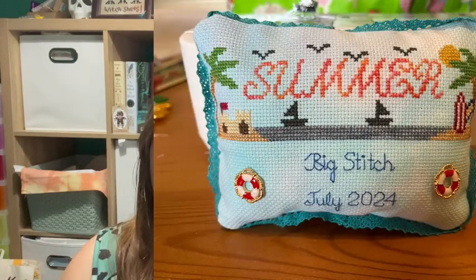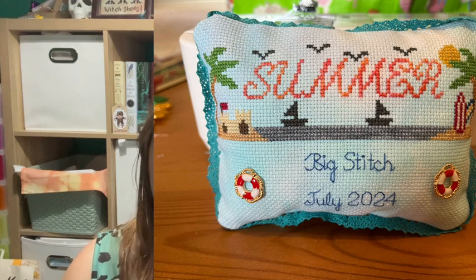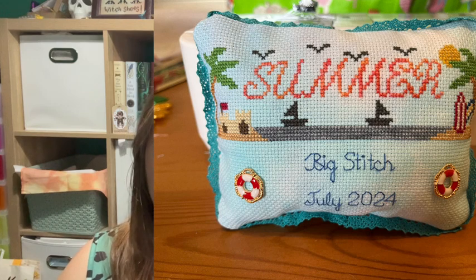It was summer, the theme was summer, so I made this adorable, I personally think it's adorable, little stitched cushion, little beach scene, and underneath I put the big stitch July 2024 and added a couple of little charms on either side. So I really like how this turned out. One of the corners on the trim didn't quite turn out the way I liked it, but I don't think it was too bad. I really hope my recipient liked it.